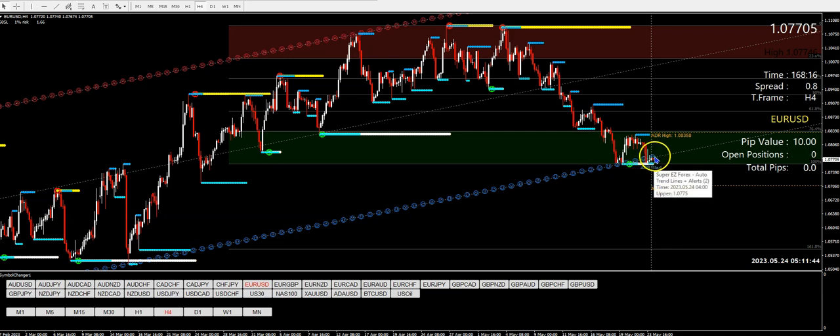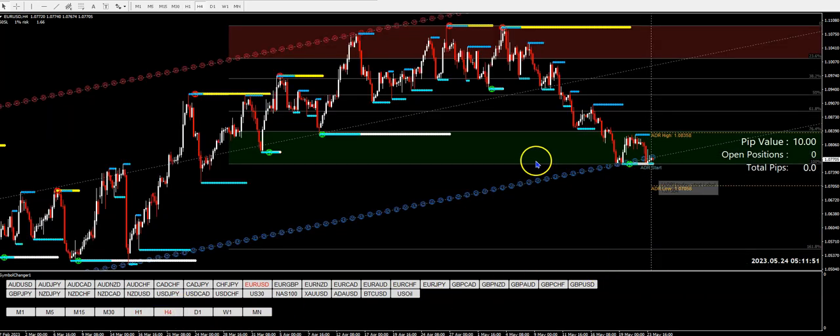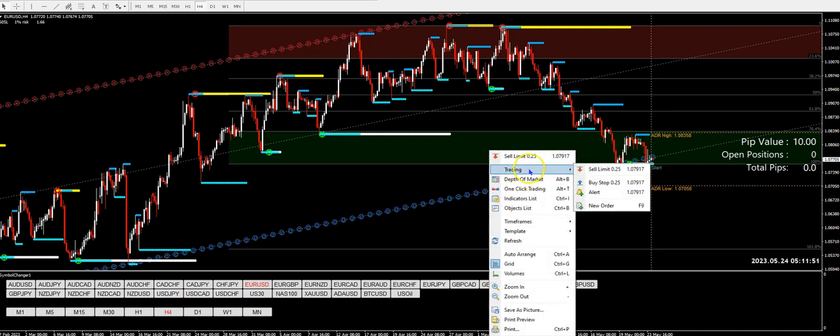So you've got to wait for London to see. This is a beautiful support level right here. How can you not see it right there? Very, very beautiful. What you can do is take a nibble position on it.